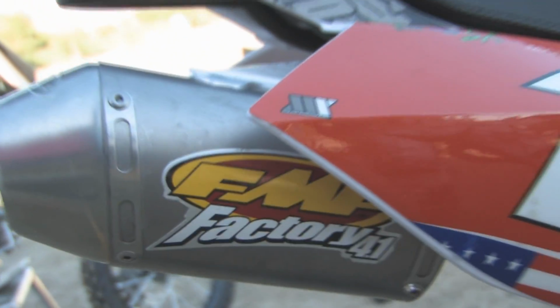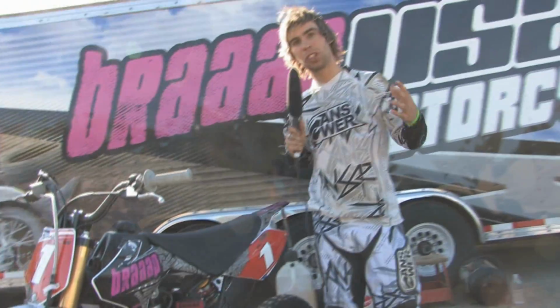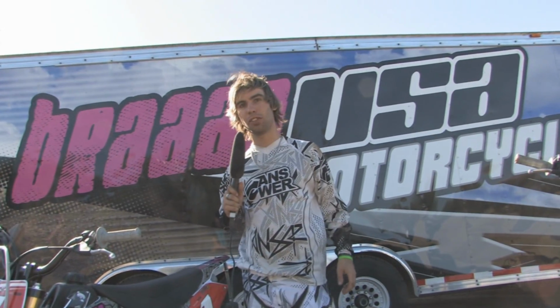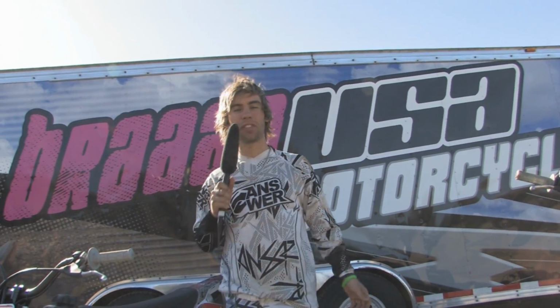There's the number 1 plate. That's what we all want. He's running a FMF factory 4.1 pipe. The thing stages out. Check out the different stage. So that's what Michael Blows has got on his bike, special or custom. You can buy this stuff off the shelf. Other than that, this bike is a stock standard Brab bike straight off the showroom floor.